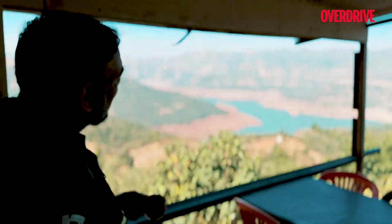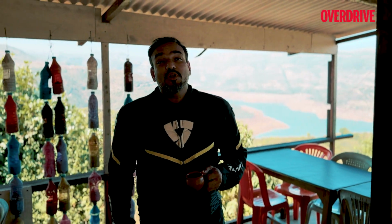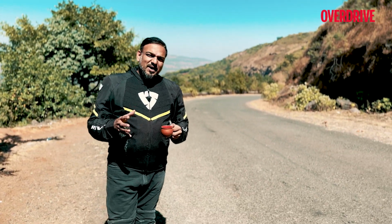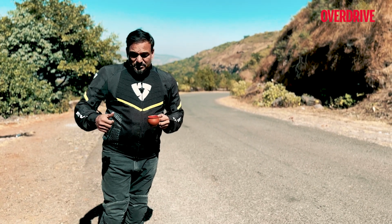Let's begin with a backstory. This area is called Lavasa, one of the most favorite destinations for motorcyclists in Pune, the district where Kawasaki India assembles their motorcycles. The first big bike that they assembled in Pune was the Ninja 650, a motorcycle that taught me never to buy vehicles without test riding them. That was back in 2011.